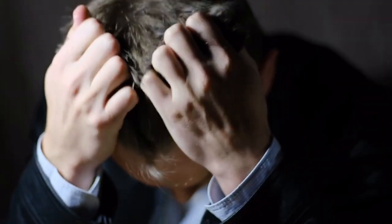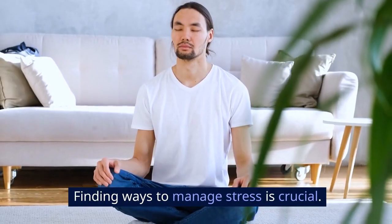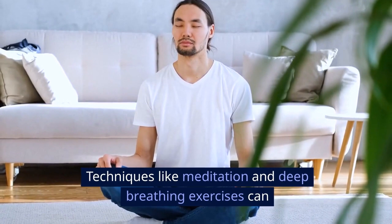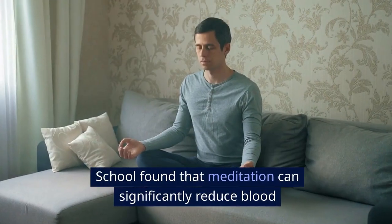Manage stress. Chronic stress can contribute to high blood pressure. Finding ways to manage stress is crucial. Techniques like meditation and deep breathing exercises can be very effective. A study from Harvard Medical School found that meditation can significantly reduce blood pressure.